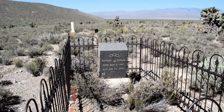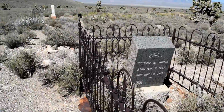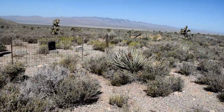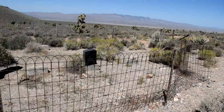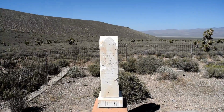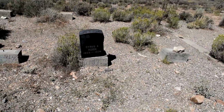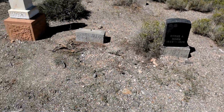Born March 8th, 1857, died November 22nd, 1907. It's been buried here for over 100 years. I think I'm walking beside another grave there. 1893 to 1912, in loving memory of Fred A., son of Angie Cyrus, maybe Horn. A lot of that one's broke off. 1859 to 1929. This must have been a family graveyard. Not a family graveyard, but a family burial area.